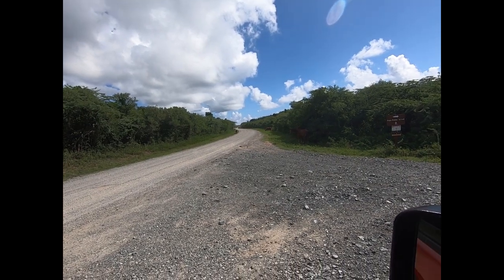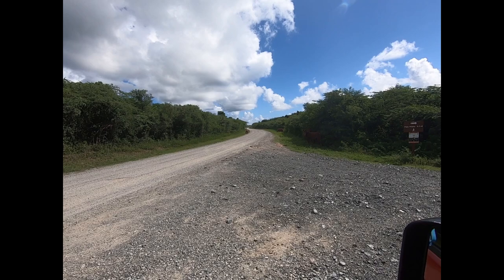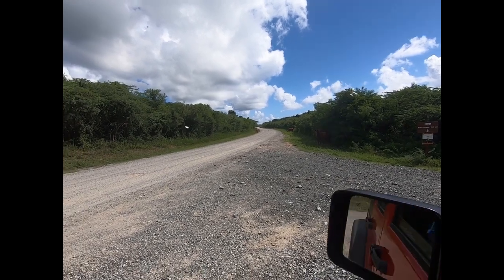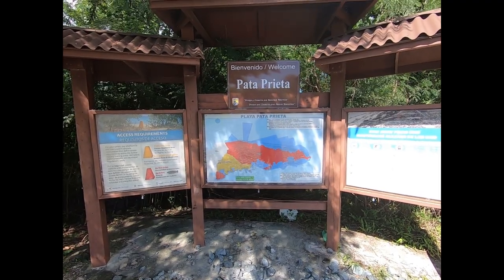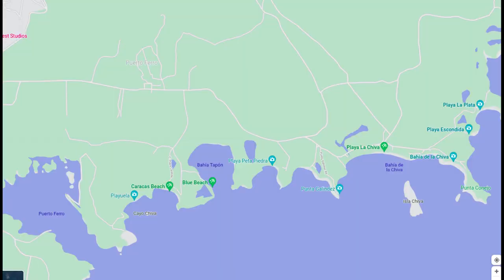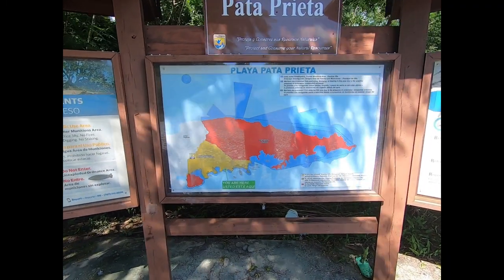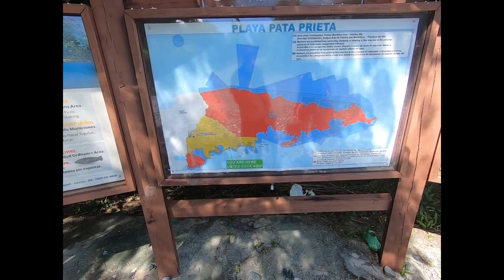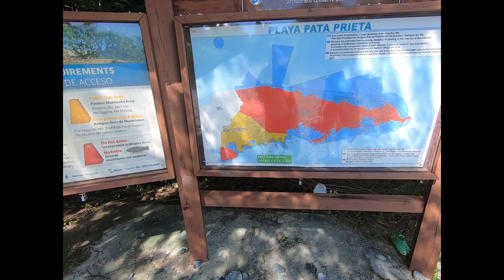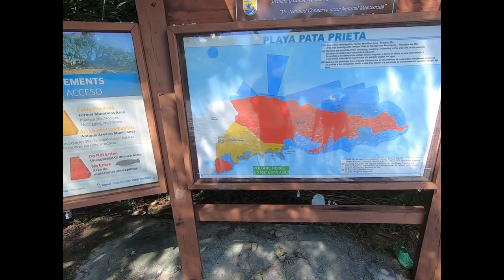Here they are, all lined up on the road. And that's quite a few of them here. So here, Pata Prieta. The red area here is an area that's under investigation for former munitions when the Navy used this as a target area. So just don't go there. We're in the public use allowed area.